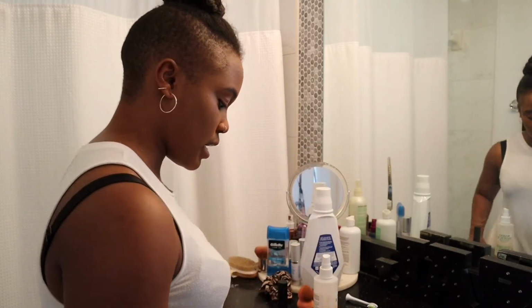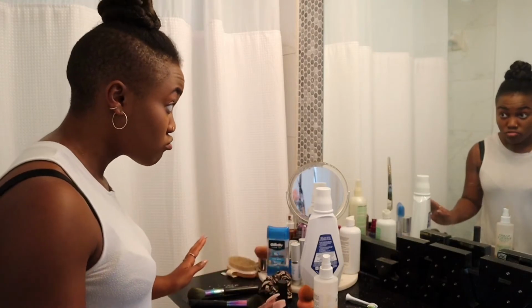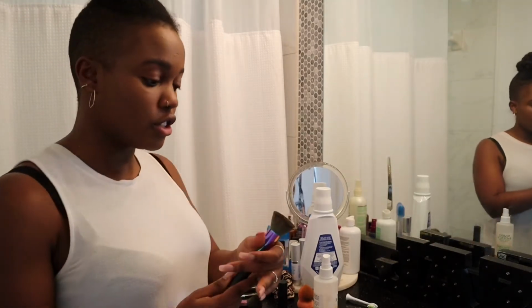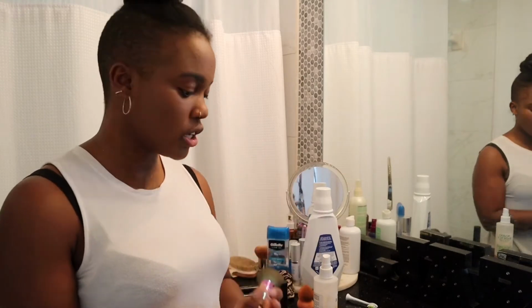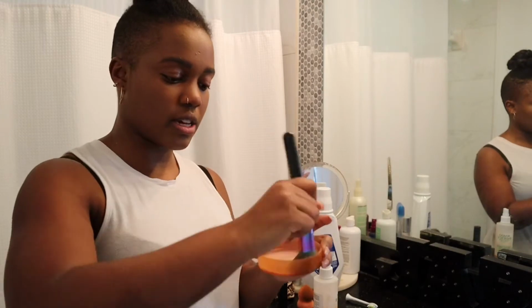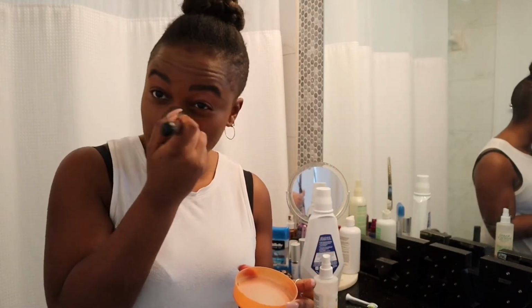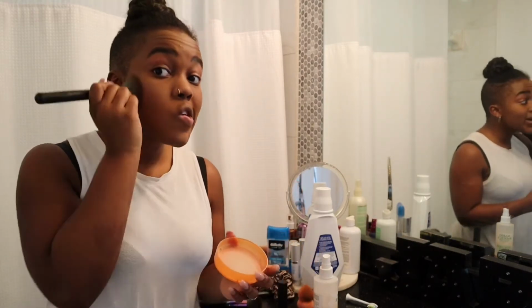And I go in and I actually use a technique called buffing. Your girl doesn't bake. I don't bake cakes. I don't bake my face, but I do buff. So I take a flat, big, fluffy blending brush, and I actually go in, take a bit in the lid, and just swirl that bad boy around, and then you buff your entire existence into the ground. Like, nothing's moving today.